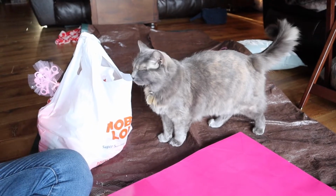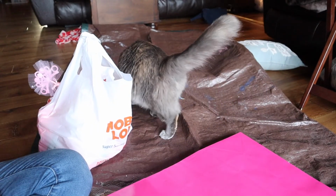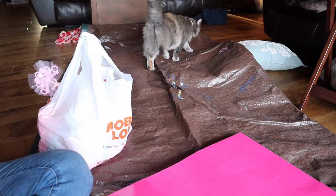Hi Kika, you're so cute. I also have a tarp to do all that. Are you gonna lay in my tarp? Okay, sassy.